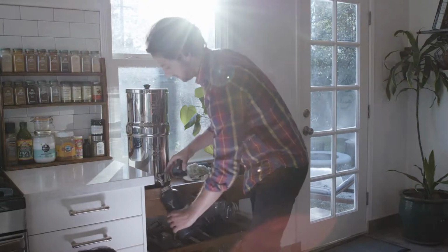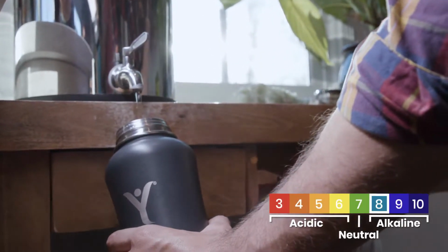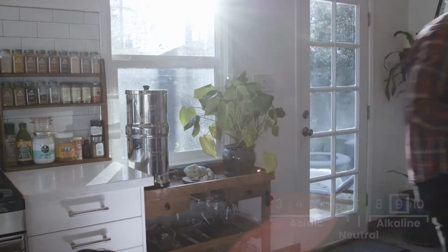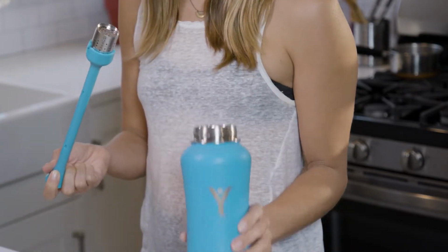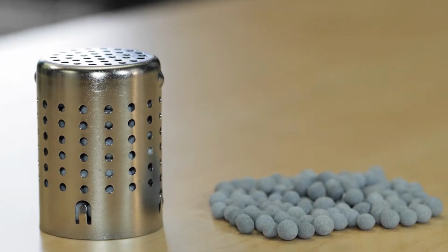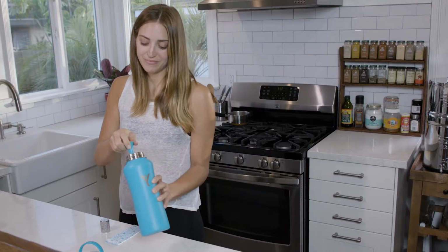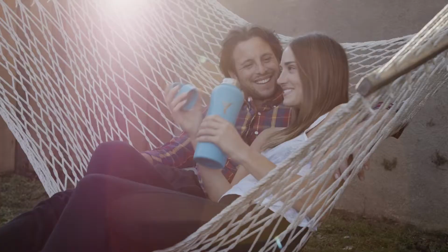This is how it works. You add your water to the bottle and within minutes it increases your pH up to 9 to create alkaline and antioxidant water. This is great because much of the water we drink is acidic. This is all possible through the patented replaceable Vitabe diffuser that also microclusters the water, making it more absorbent to enhance hydration. The Vitabeads within the diffuser are made of a proprietary blend of all natural minerals, primarily composed of magnesium, and lasts up to 315 refills.